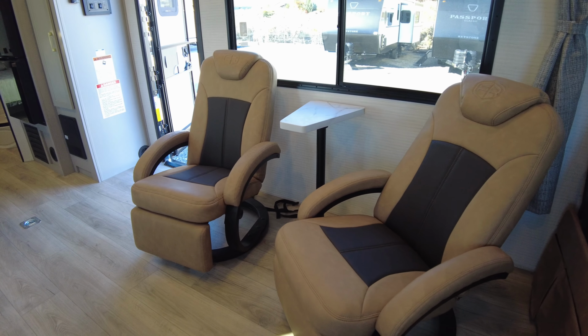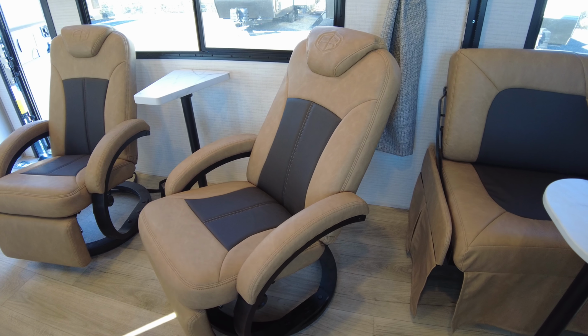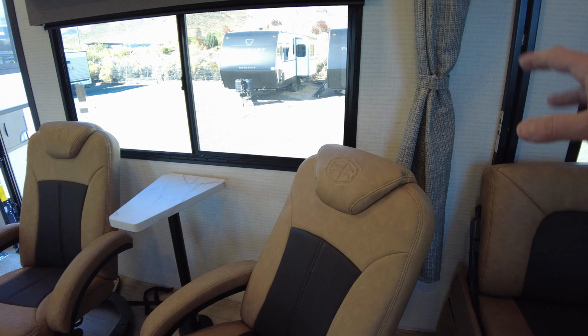These portable recliner rockers are the most comfortable thing that you can sit in. They're just really super nice. And they're movable, of course.